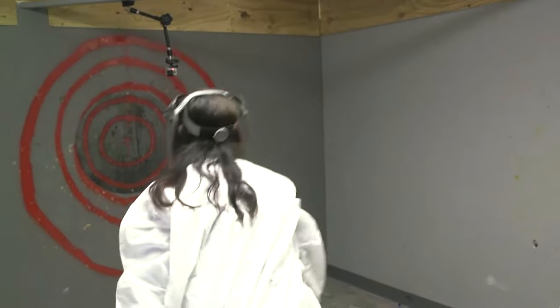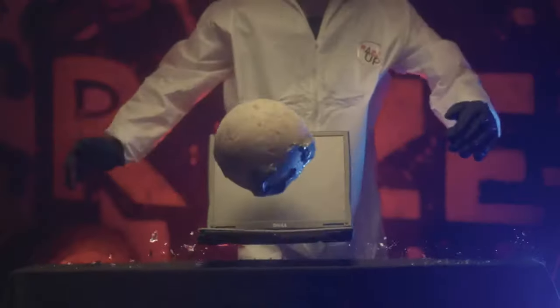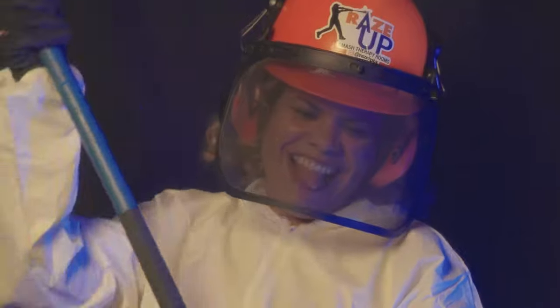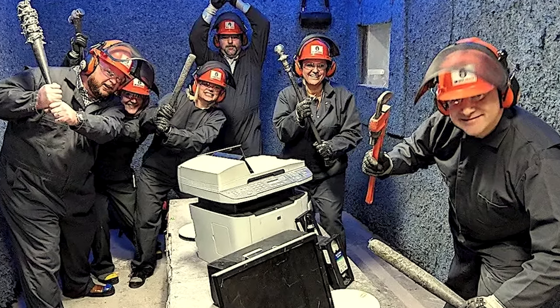Whether you want to go alone or with a group of up to 12 friends, they will provide all the safety gear and plenty of items to break in your private rage rooms. Ages 10 and up are welcome to participate, but anyone under 18 will need someone 18 or older to sign the liability waiver for them and participate with them.